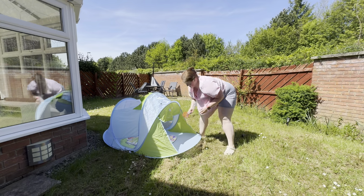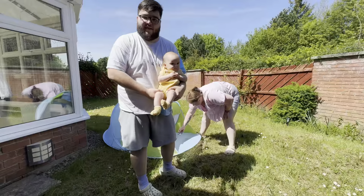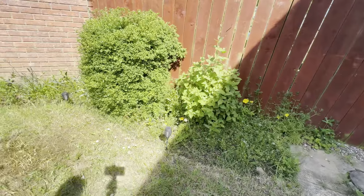So spend a day with me and my partner and my little boy doing what we should have done 5 months ago. But first we've got to set up a little area for my little boy Arlo to play. I tell you what, this kick mat is a lifesaver.